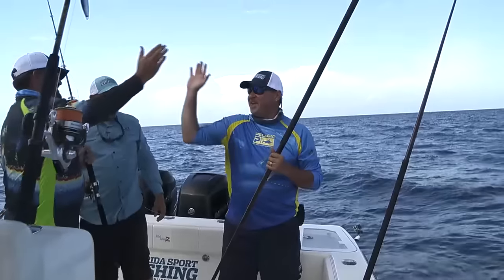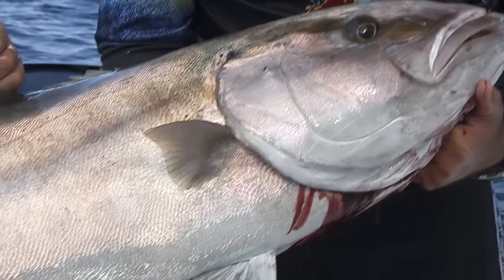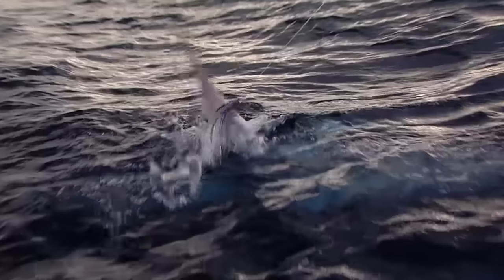Lob on a jig, baby. Monster amberjack. You know what? You say game over. Done. Game over. Yeah.